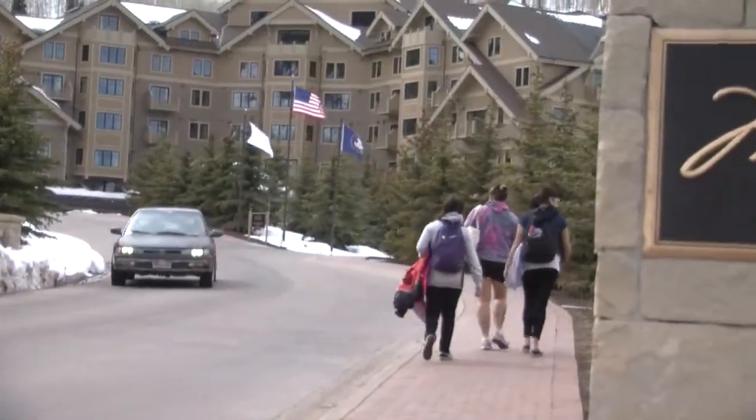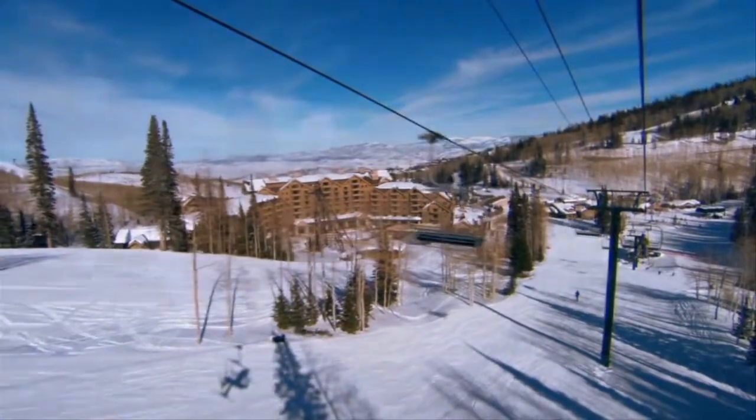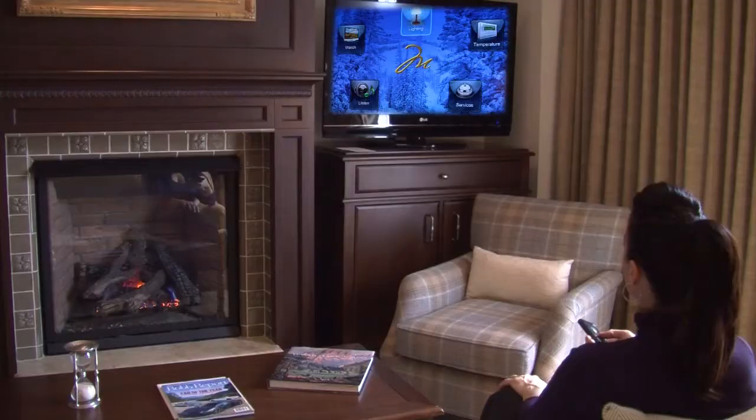Nestled into the Empire Canyon of Deer Valley in Park City, we're really perfectly catered to exceptional outdoor activities. Our guests really enjoy it year-round. We have 220 rooms available, and what's fantastic about Control4 is that it's very, very intuitive.